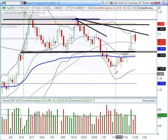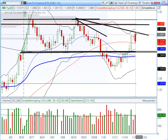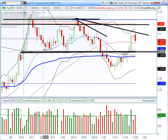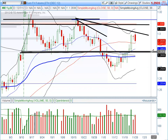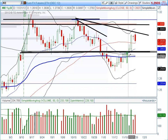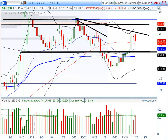I don't really draw channels, so I'm not going to try. But the ultimate thing is, if this is resistance, what we want to see is if this level here, 128.30, 128.40, is support. And if it is, it could provide for opportunity. If it's not, then obviously you're looking back down towards 127 on the euro.